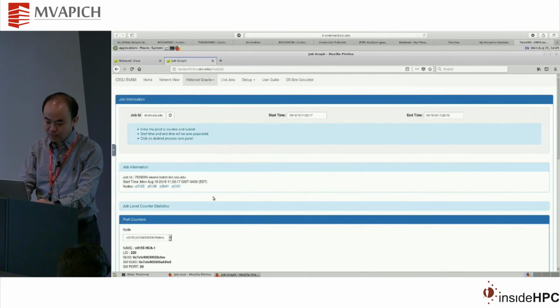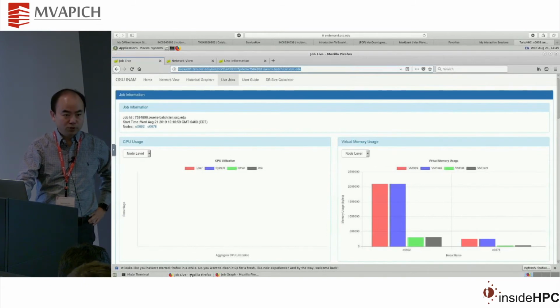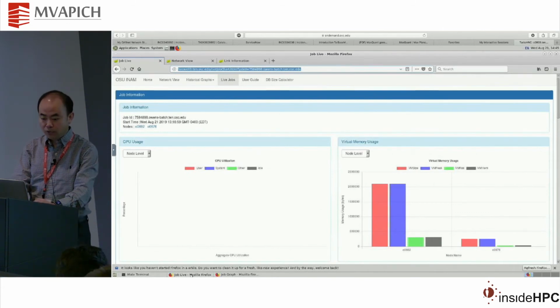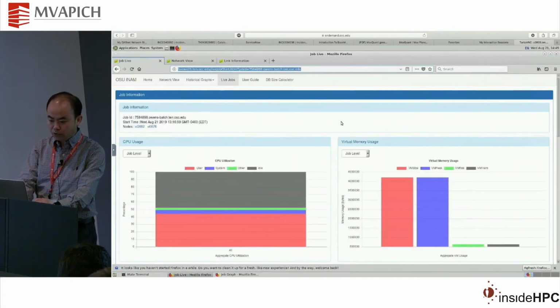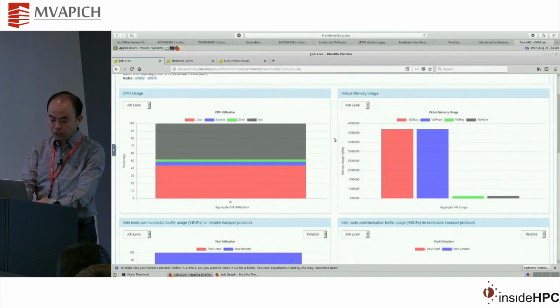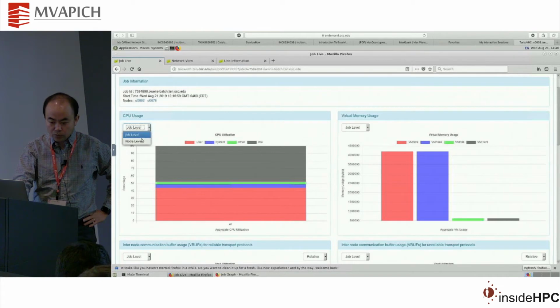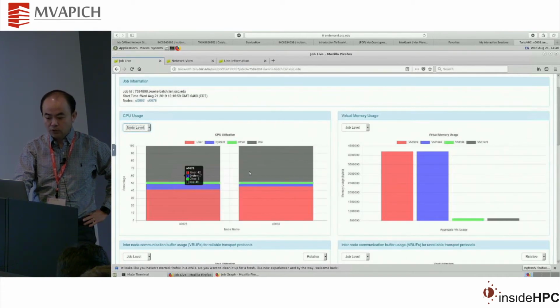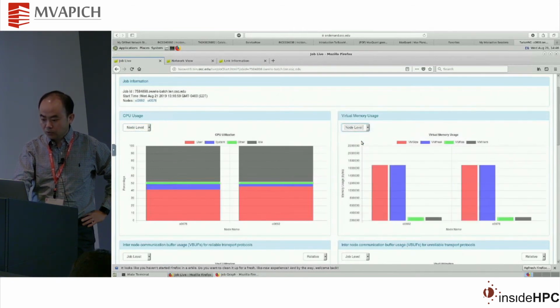Okay, so then let's switch over to another job that we prepared with MVAPICH 2X, so that I'd like to show what kind of extra features we can see with MVAPICH 2X. Okay. So this is a particular job that is currently running on 2 nodes. So it shows the CPU usage by the job level and also by the node level. So the first node and the second node CPU usage is displayed here, and also this virtual memory usage for the job level and node level.